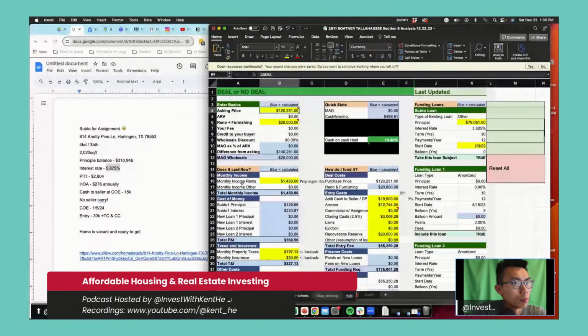Because we're giving $15,000 to the seller, I'm just going to assume that the asking price is $15,000 plus the principal balance, which is 310,946, with a 5.875% interest rate here on the far right. The monthly rent is going to be $1,500 because we're assuming we are using the FMR that we saw on HUD's page. PITI is 2,804.